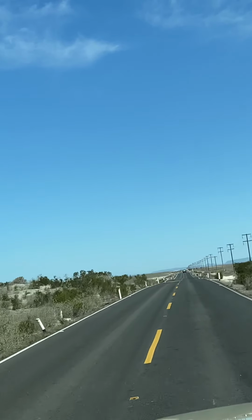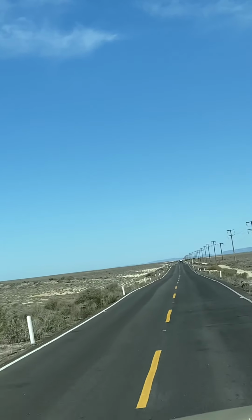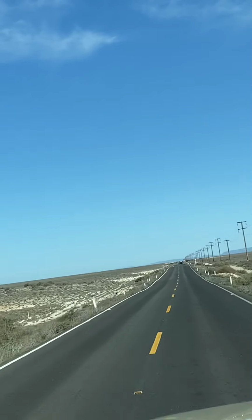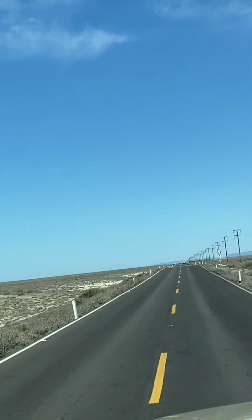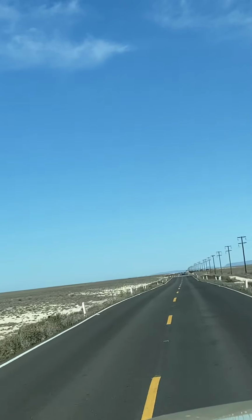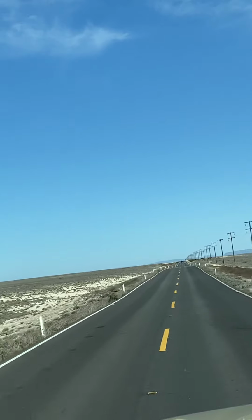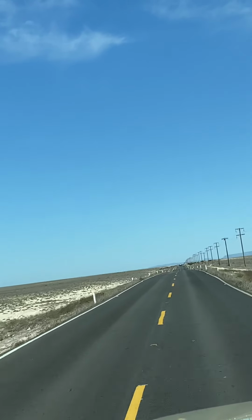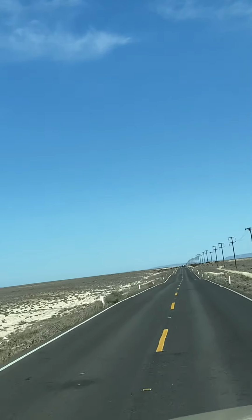My RV travel trailer is wider than my truck by, I don't know, probably 2 feet. So if I have my passenger side travel trailer tire on the yellow line, I have about 6 inches to the white line. So that means I have about 3-inch clearance on either side of my truck to keep it in my lane. It can be a little nerve-wracking.